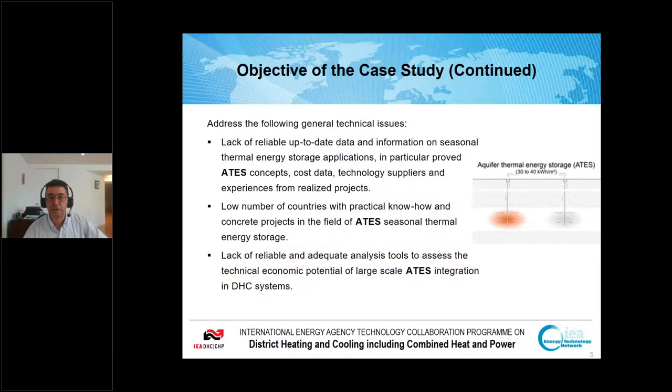The objective of the case study, again, as I said at the beginning, is to address the general technical issues of the lack of reliable, up-to-date data and information on seasonal thermal energy storage applications, in particular proven ATES concepts, cost data, technology suppliers, and experiences from realized projects. So you saw the first two presentations that address that. We still have a low number of countries with practical know-how and concrete projects in the field of ATES and PTES. That's the reason for this project, and the lack of reliable and adequate analysis tools to assess the technical and economic potential of large-scale ATES and PTES integration in district heating and cooling systems, and that will be the subject of the following presentation by Thomas.